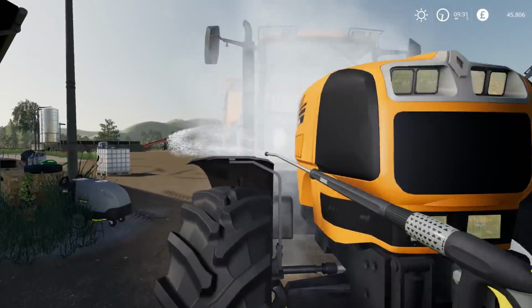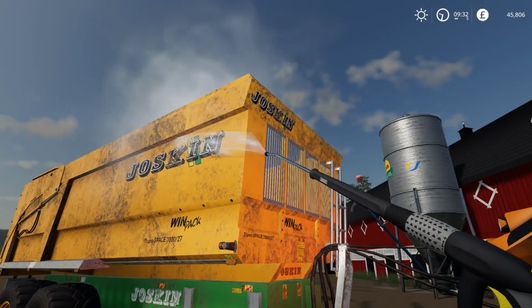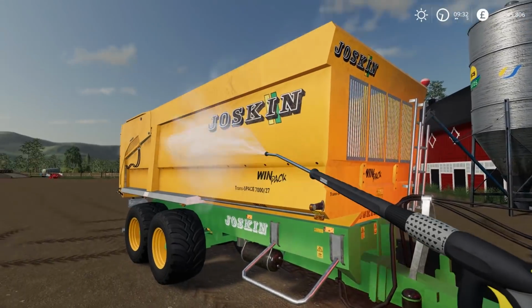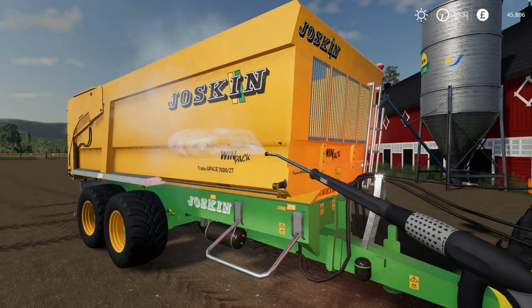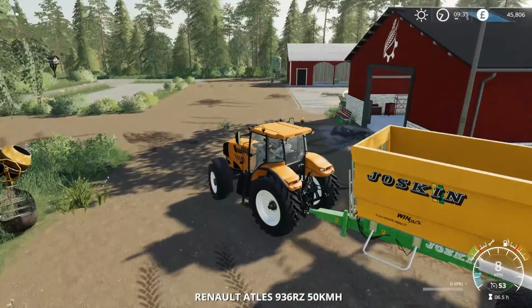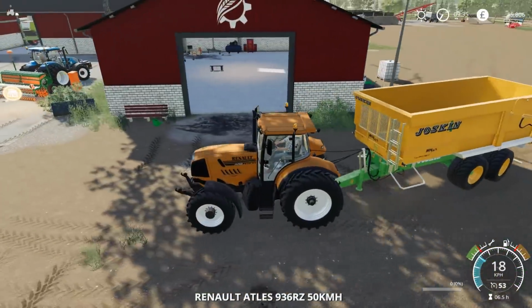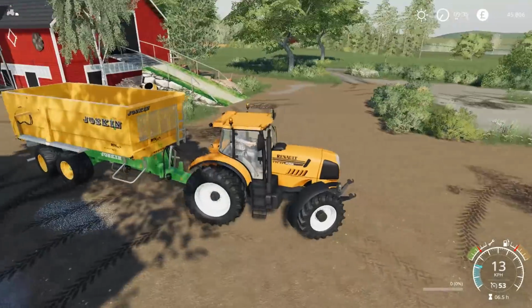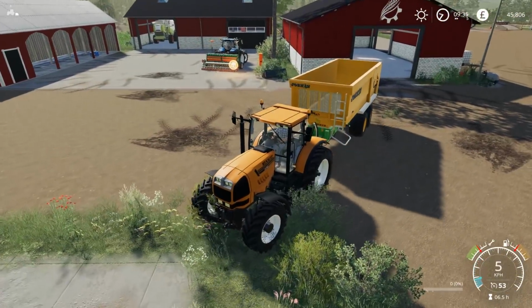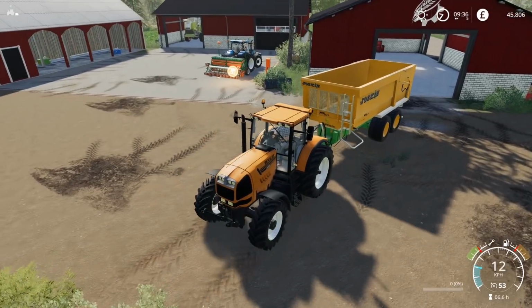So shiny. As for the trailer, same applies. Let's get it to shine. That's shiny enough. Okay, so hopefully all of you who are unhappy about my dirty tractors, hopefully that has pleased you. I know that there are still a few other very dirty machines, but I think they were the worst.